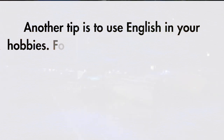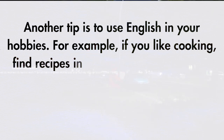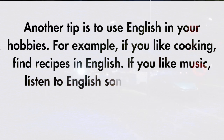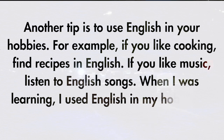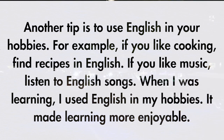Another tip is to use English in your hobbies. For example, if you like cooking, find recipes in English. If you like music, listen to English songs. When I was learning, I used English in my hobbies. It made learning more enjoyable.